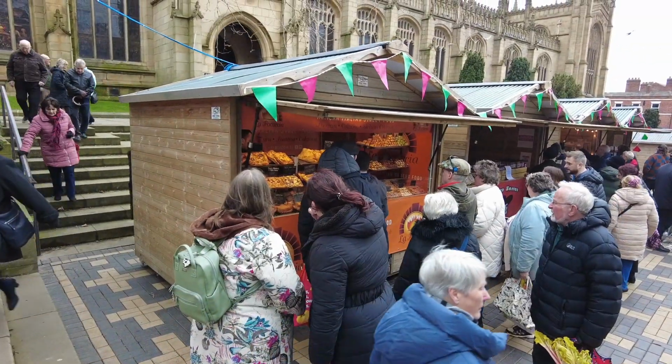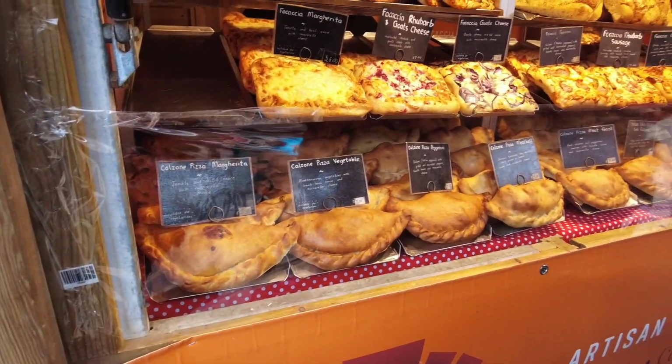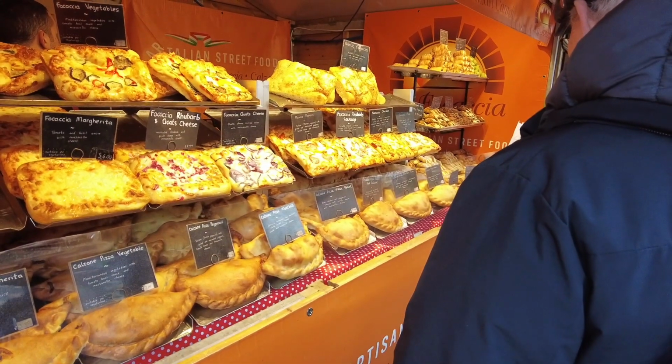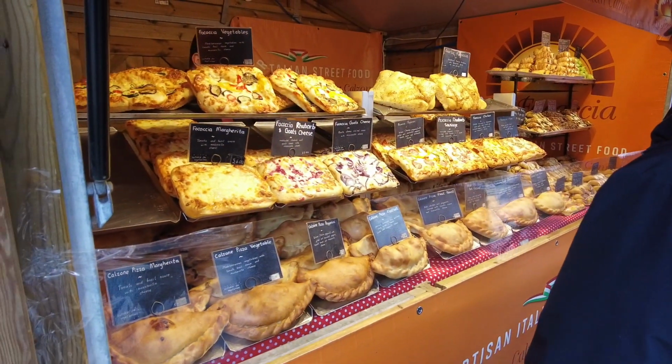Oh, now that looks fantastic. Focaccia, calzone and cannoli. Oh wow. Oh look, they've got focaccia, rhubarb and sausage, and rhubarb and goat cheese. Wow.